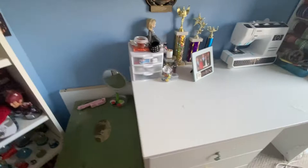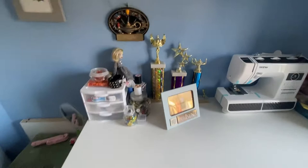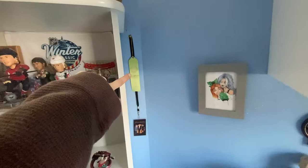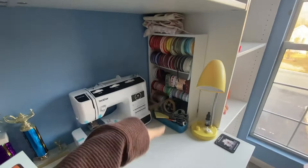Okay, so here's the desk portion of what we have. Oh, this was drawn by my boyfriend, and it was the first picture I had drawn of her and Poppy. So, here are all the awards I've won. Oh, also that award and my Jonas Brothers lanyard. This is just a bunch of sewing stuff right here, and I've got my Monster High Girl, a picture of me and my cousins, my sewing machine, all my ribbon and stuff.